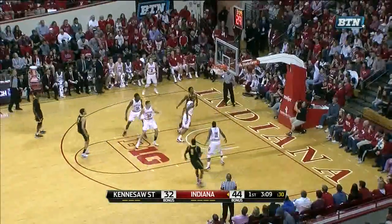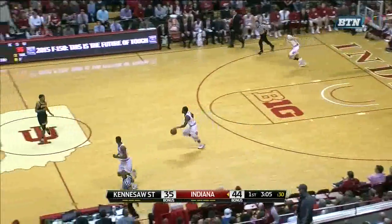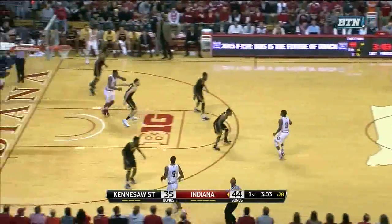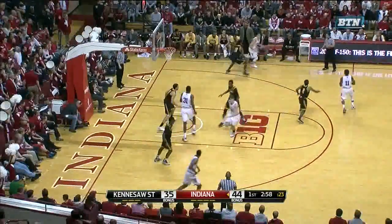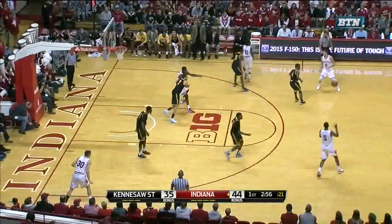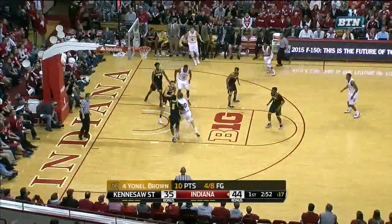Ray can't get free of Farrell. This is a 3 from Brown in the corner. Yonel Brown now at 10. Kennesaw State within 9. And look, Indiana's going to put up 50 points this half, but you've got to be able to defend.